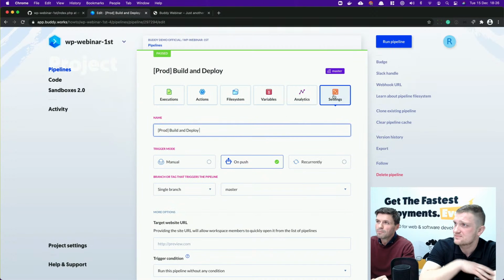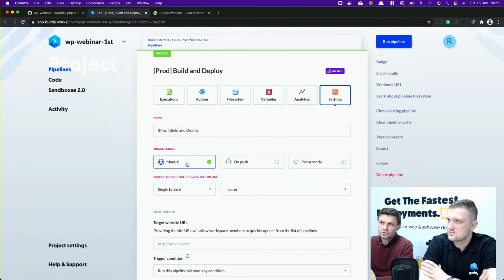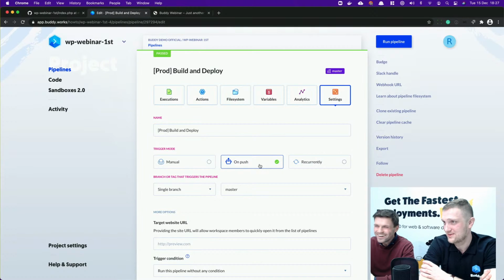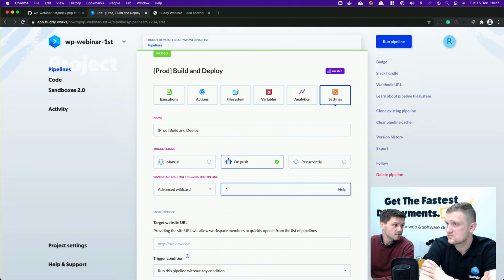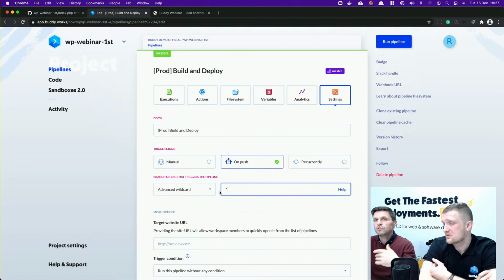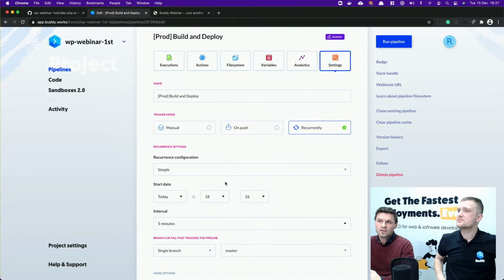So let's go to the pipeline settings, and you can see you can trigger the pipeline with deployment to production on a button click, for example. You can also execute it after every push to the branch. You can also execute after a push to any branch. You can set up a wildcard. Or on pull request. You can run it on tag push. It all depends on you. You can even run your pipeline recurrently at a specific time, on a specific hour.